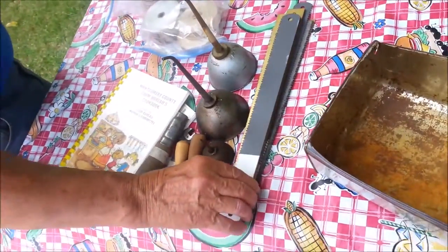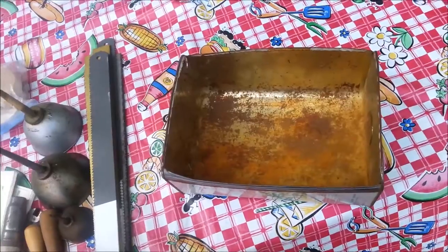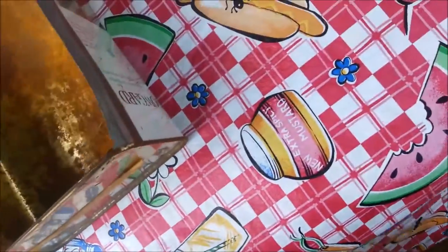I might end up with a power hacksaw one of these days. Would you go $4 on them? Make it $10 even. You got a deal. We'll do it all. Oh, it says wrenches on it. Somebody must have bought all the wrenches out of it. Yeah, go ahead. Thank you.